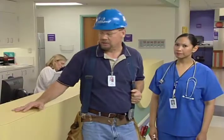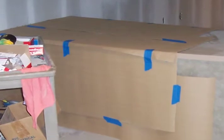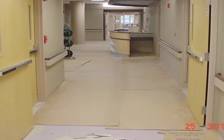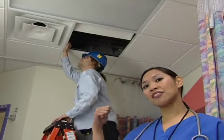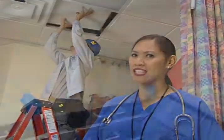Somebody did a nice job of installing this countertop. Don't use it as your workbench. If you're passing through an existing area a lot, we'll be putting down protective flooring. Keep your tools and carts on the protective flooring. And don't lean things against a finished wall. And if you're working on ceiling tiles, make sure you've washed your hands. I don't want to be looking at your fingerprints for the next 10 years.